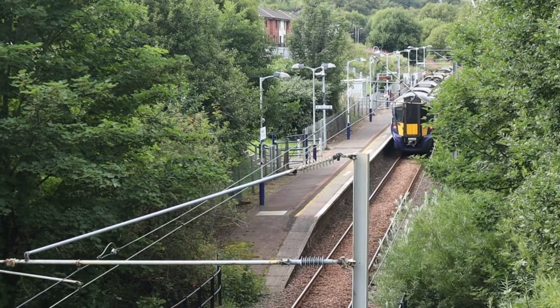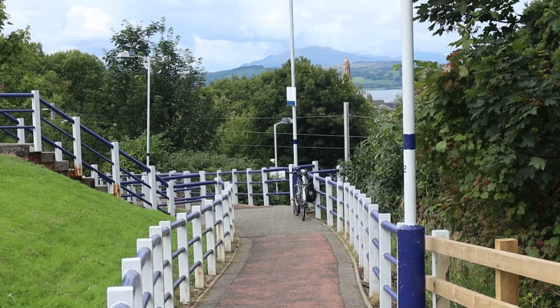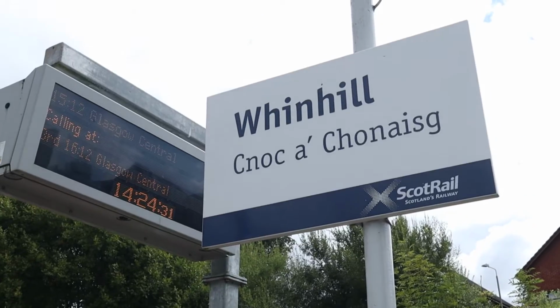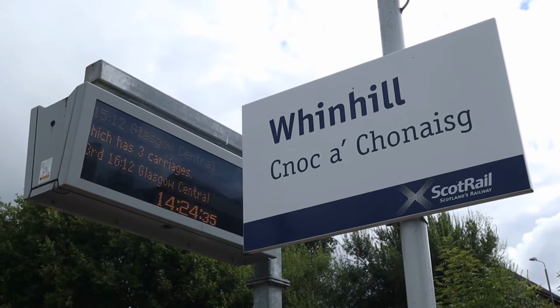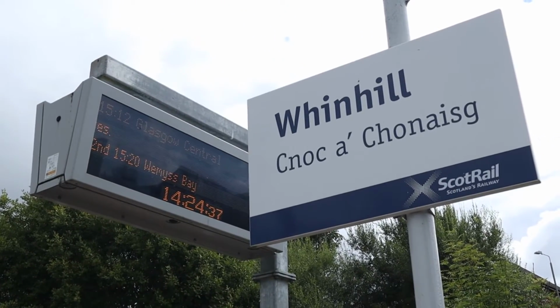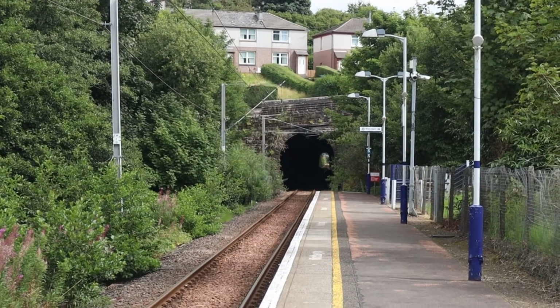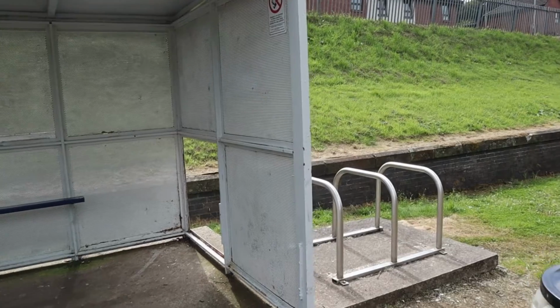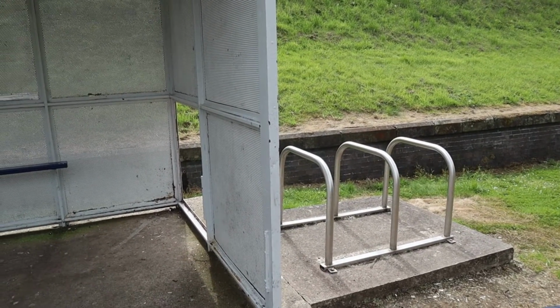Whinhill Station, and that's the entrance to Whinhill Station. This gives some idea about how high we are. You can see one of the huge churches in Greenock. Whinhill Station was opened in 1990 as a somewhat belated replacement for the station of Upper Greenock, which was just up the line. And looking down the line you can see a tunnel, a vandal-proof waiting shelter, and it's a bit optimistic to have bike racks next to a vandal-proof waiting shelter.